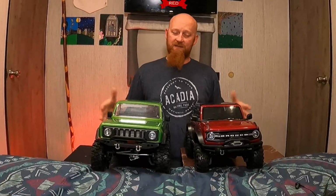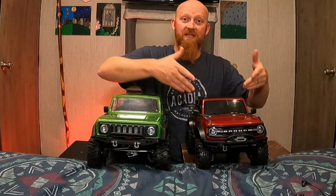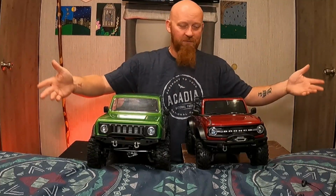Let's go ahead and take a look at these front grills here on both these trucks. Like I said, I don't really have much to say. I'm not going to knock these vehicles. They're both amazing. What do you like? Do you like the square body? Do you like the more sleek, retro, new, whatever you want to call it, modern day look?